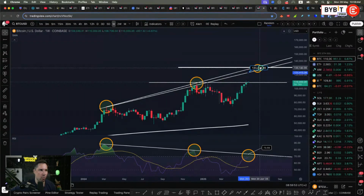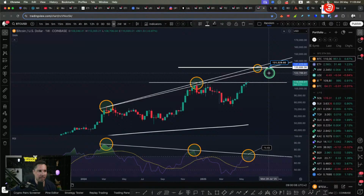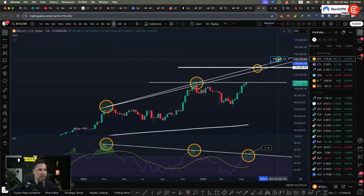And it depends on when it hits, right? That would be, if it were to hit this week, 123,000 to 128,000. If it were to hit a little bit later on, you can draw this all the way through to that zone over there. That's going to be lining up some point towards the end of July. Then you're looking at about $131,000, which is your 1.618 fib extension, and possibly up to $136,000.